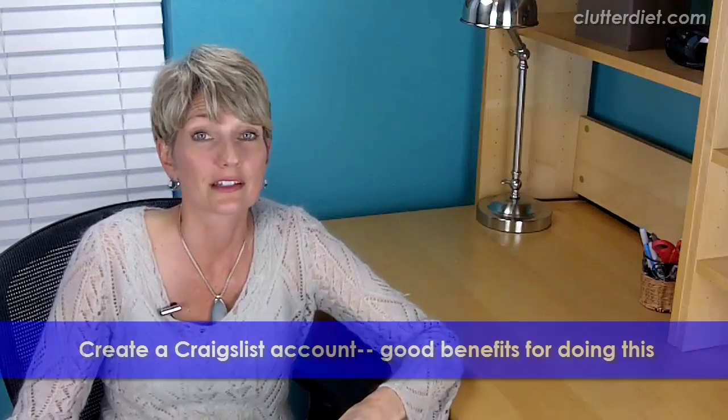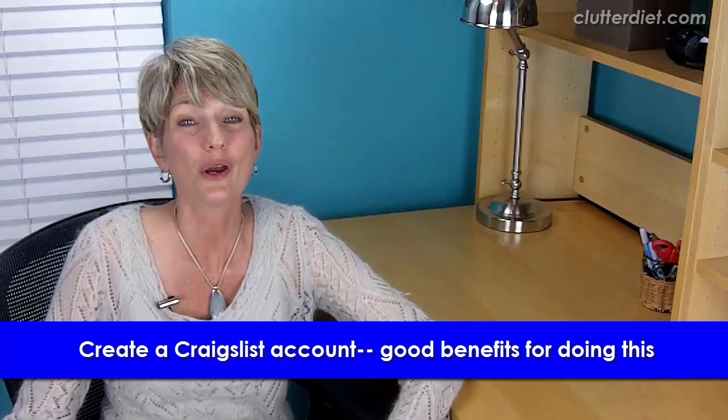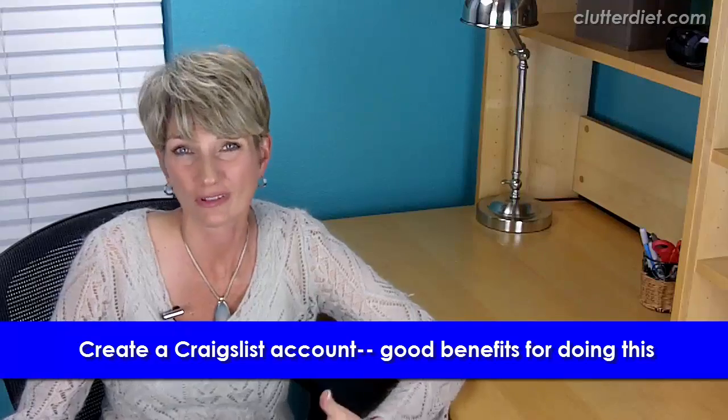Also, I want you to create an account on Craigslist. You can put a listing up without creating a Craigslist account, but it's better to do that. There are some great benefits for that, and you can manage your listings a little more easily. So set the account up.